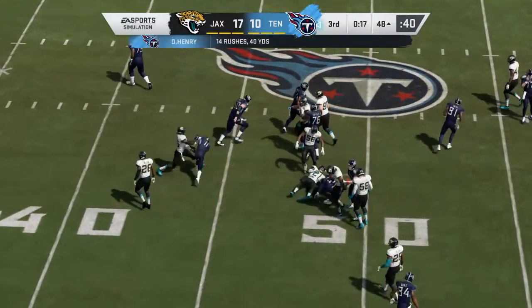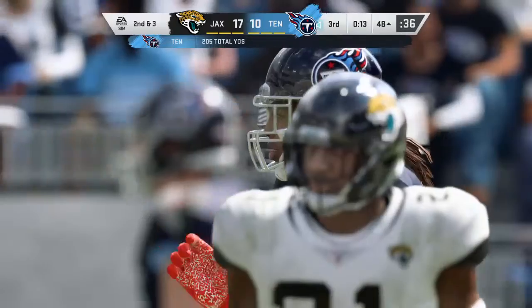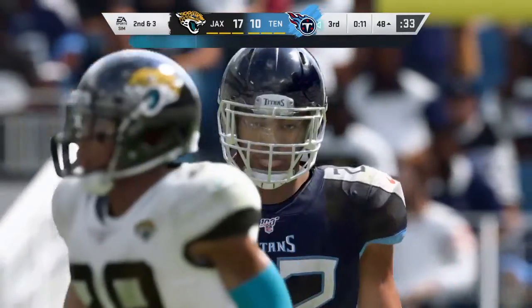A nice burst there as they'll get about 7 that time on the first down run. It's a 7-yard carry to set them up with a 2nd and 3.